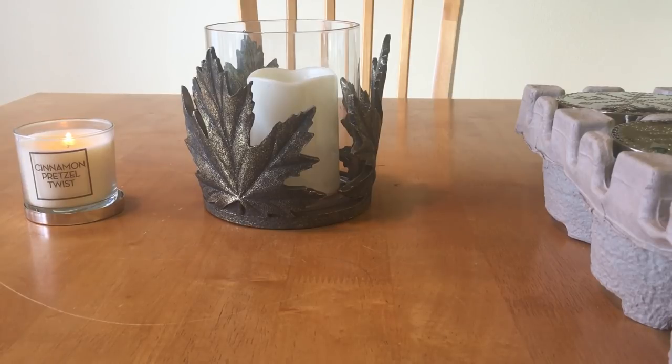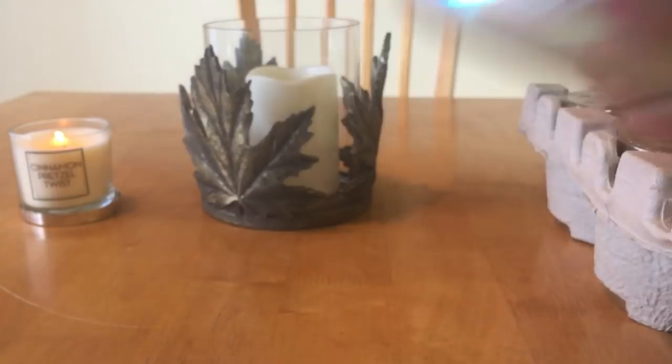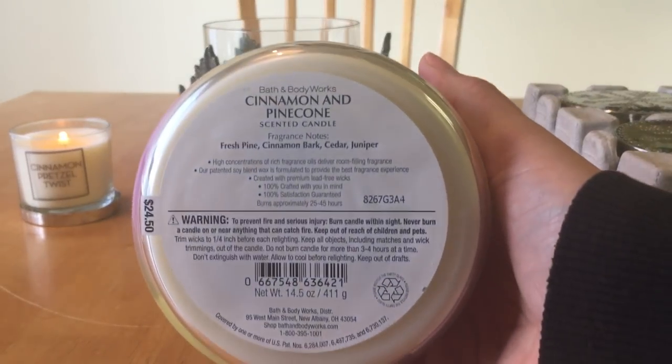This is something new, not within my normal wheelhouse, but I heard enough people talk about how much they liked it to where I wanted to get one to try, and it is cinnamon pine cone. I love the iridescent jar. It's kind of pretty. There's the scent notes.